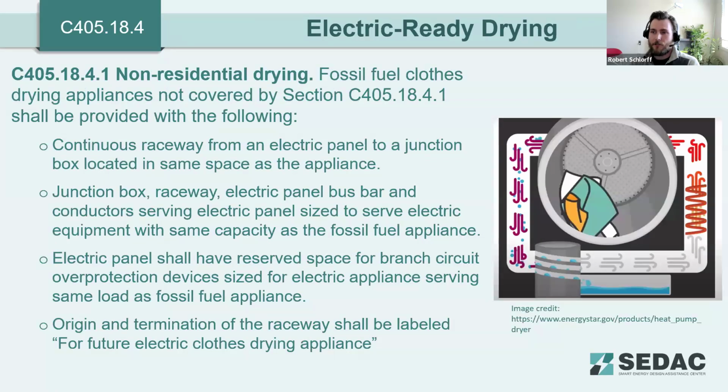For non-residential drying, we have somewhat similar to our larger space heating and larger water heating requirements here. Again, with the continuous raceway located in the same space as the appliance, properly sized electrical infrastructure that meets the same capacity as the fossil fuel appliance. We want to make sure that there's space in there for the overprotection devices, and again, proper labeling of this equipment.